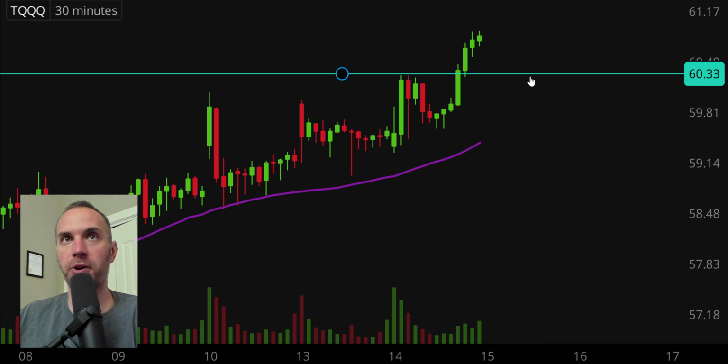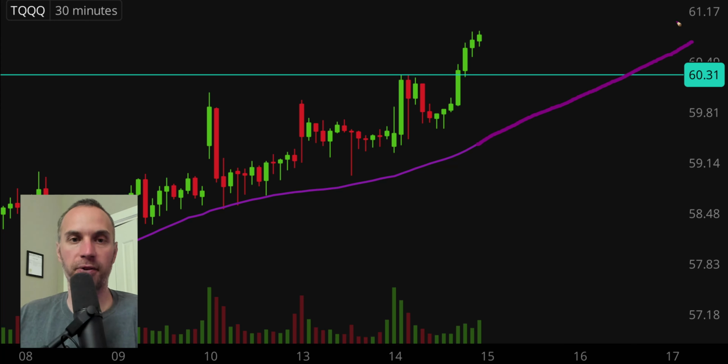Definitely if the price can stay up there above that $60.30 mark. And then again, as I've talked about, continue to watch that purple line there, the 50 period moving average. As long as it stays above there, then from a bigger picture standpoint, everything remains in full health.